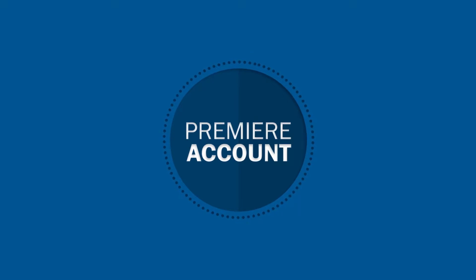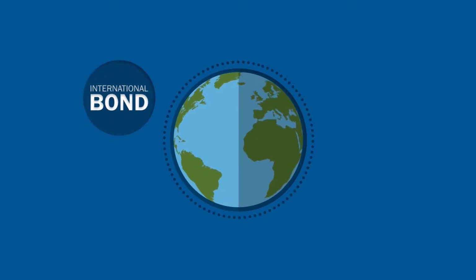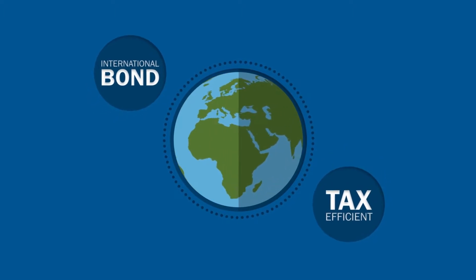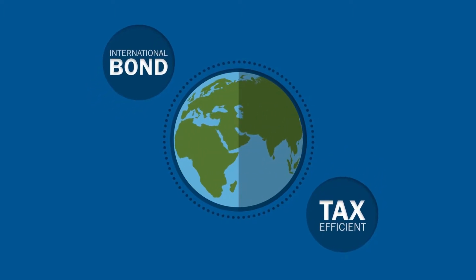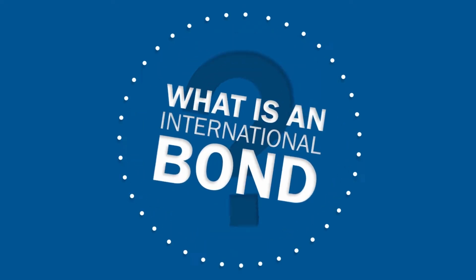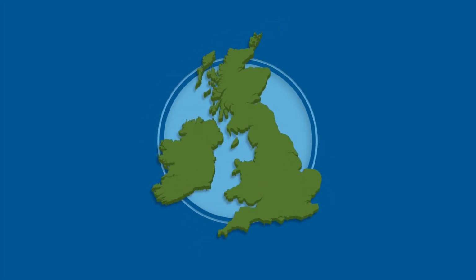Our Premier account is an international bond that can be attractive to investors looking to invest in a tax-efficient way, particularly those planning time abroad in the future. So what is an international bond? Well, in our case, international simply means that it's based in the Isle of Man or Dublin.